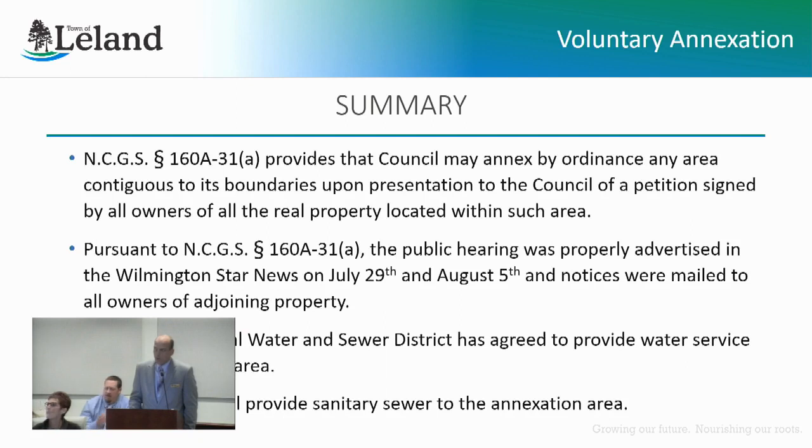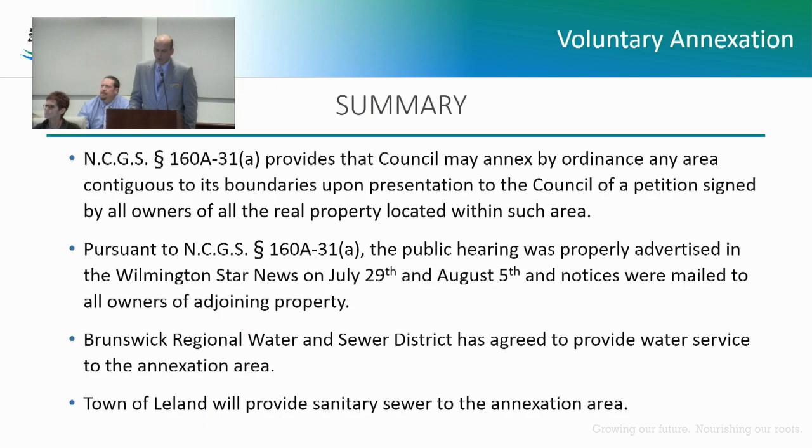As a summary of the statutory authority for the town, North Carolina General Statute 160A-31A provides that the council may annex by ordinance any area contiguous to its boundaries, upon presentation to the council of a petition signed by all owners of the real property located within such area. General Statute 160A-31A also requires that the public hearing be properly noticed. This hearing was properly noticed in the Wilmington Star News on July 29th and August 5th of this year, as well as adjacent property owner notifications mailed to the property owners adjacent to the property.